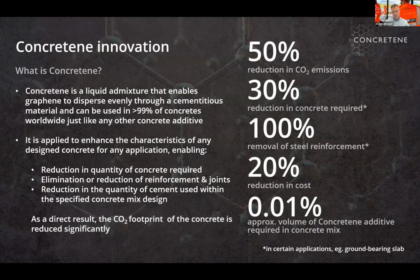And by that, I mean that it can be used in any concrete. So what we're not doing is specifying a certain mix design, a certain cement type or water cement ratio or whatever it may be. As far as we believe, and we've only come so far in 3 years, we've not tested it with all of the world's concretes, but certainly from the science that we've developed and the engineering we've tested to date, it can be used with any concrete in the world to enhance its properties.